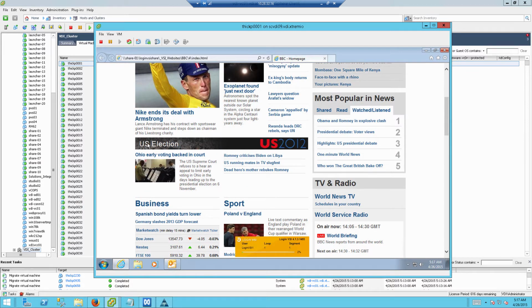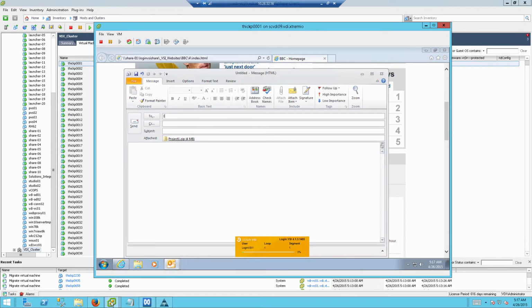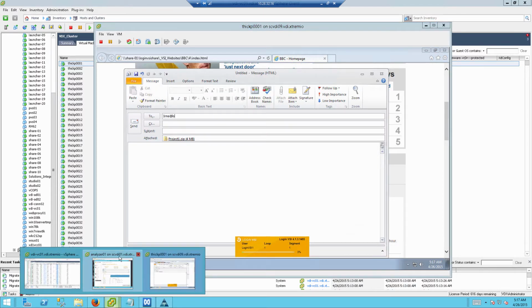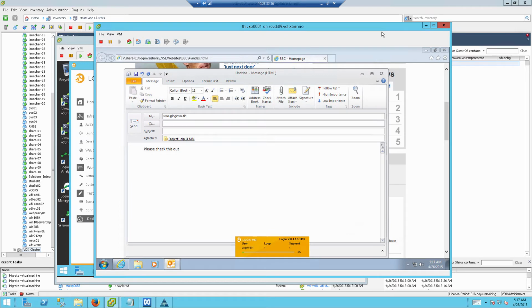They will log into each one of those VDI VMs, all 2500 of them, and launch this set of applications. You can view the progress of the test here in the loginVSI Analyzer console, and we'll come back to it after 45 minutes and see what the storage load was, what loginVSI indexing score we got, and whether we passed the test or not.